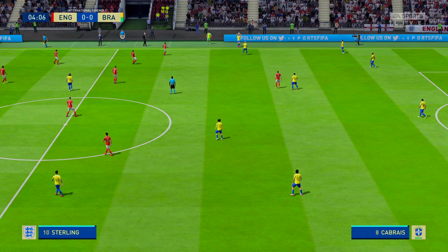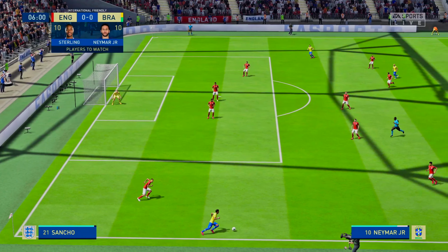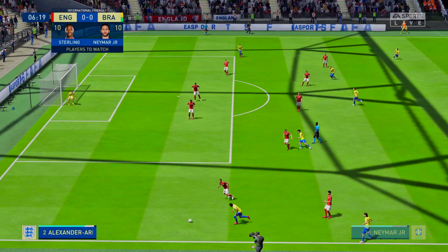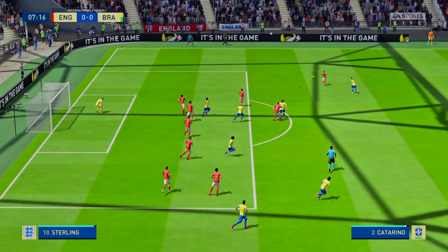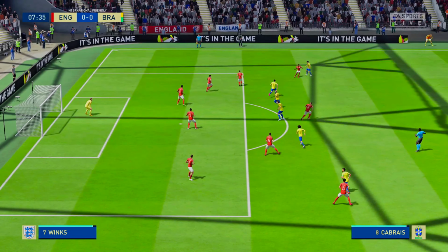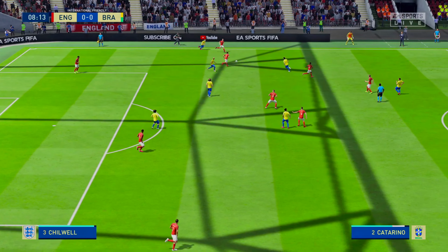What do you expect of this comparison, Alan? Raheem Sterling against Neymar. Well, Raheem Sterling, he's known for his pace, and he doesn't often not make use of it. As for Neymar, he is known for his interplay, isn't he? Those little give-and-goes, cheeky ones with teammates, you just can't keep up with him.